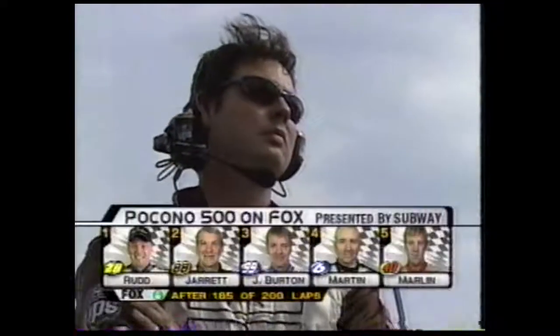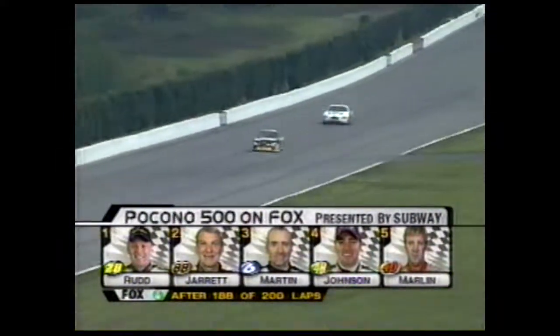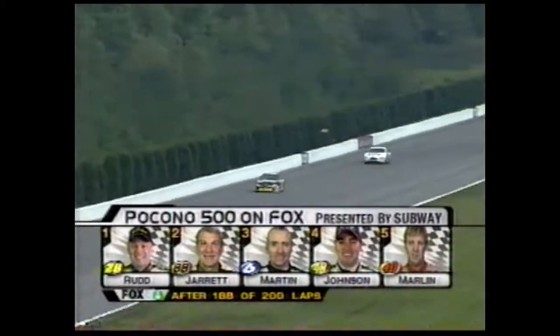15 laps to go in the Pocono 500 on Fox, presented by Subway. Stick around, and we're going to have 2 good battles. This is the first of them for the lead. Dale Jarrett is picking up a tenth or two-tenths of a second every lap on leader Ricky Rudd.